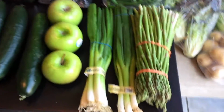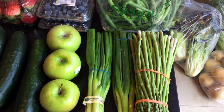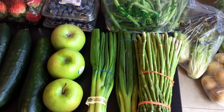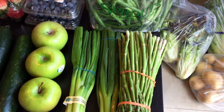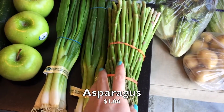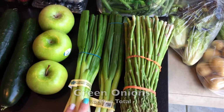Anyway. Then they had, and now see, the thing is too, because it's like their grand opening, we're not 100% sure if the prices, you know, if that's what we should expect, or is it kind of grand opening sales? We'll see, we go back maybe a month from now or something and see if it's changed a lot. But anyway, so got this big old bunch of asparagus, a couple things of green onion. I love these. I've said this before. I like them on my salads.